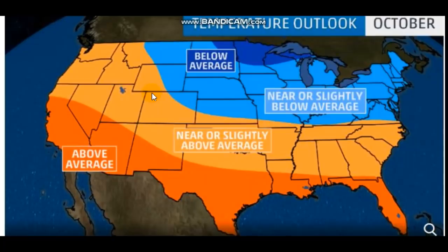So October, you could see they have below average temperatures for Minnesota, Wisconsin, the UP of Michigan, and North Dakota. And I agree with that, but I think it'll be much below average for those areas. Where it says near or slightly below average, I think it'll be below average. And I would extend the cold really, honestly, into the south.